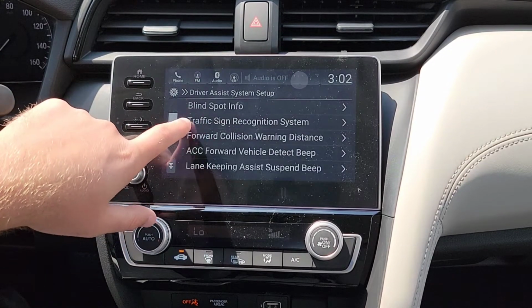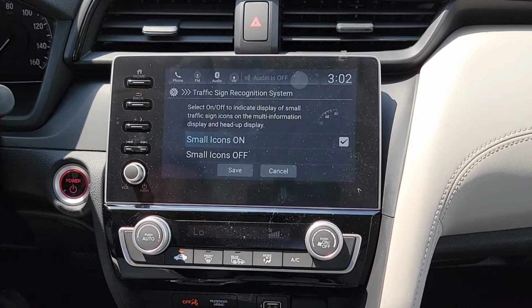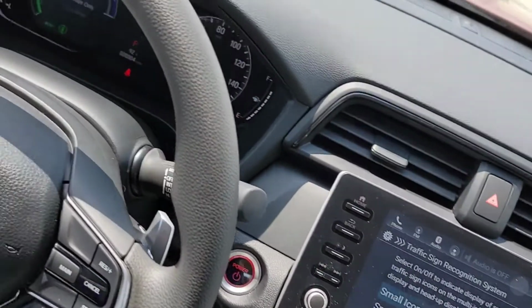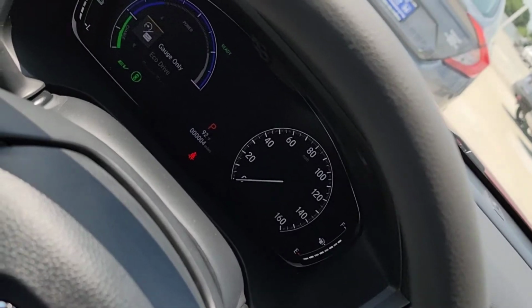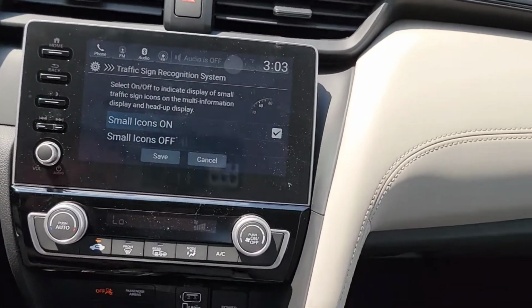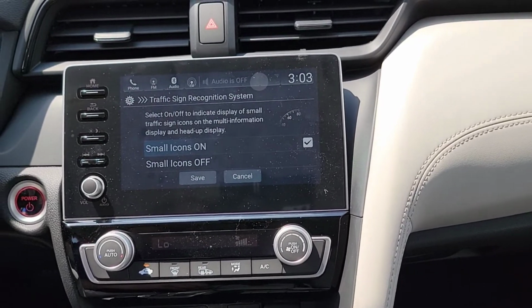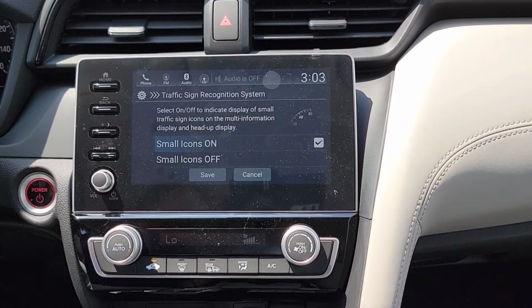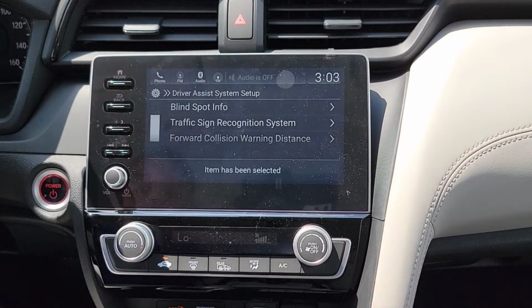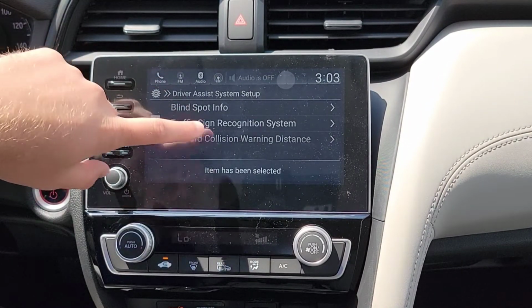Next option is gonna be a traffic sign recognition system. So you simply can have that small icon up there or not have it up there. So simply on or off. As you're driving down the road, it catches the speed limit sign. You'll find it right up here in the driver's interface. All right, it's going to display like a 30 miles an hour speed limit sign. Boom. Just takes a photo of it and puts it right up there. You know, that's what it looks like at least. All right, so I'm going to keep that on. We'll save that. You got your forward collision warning distance.